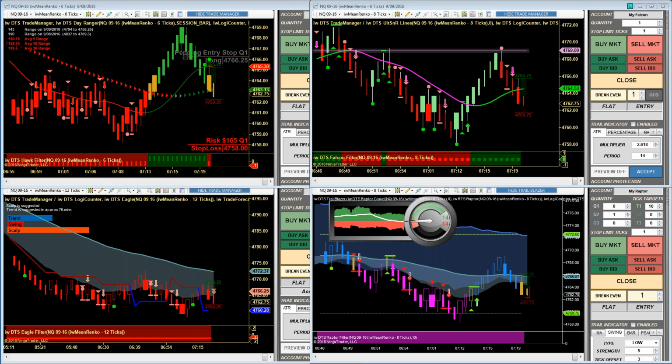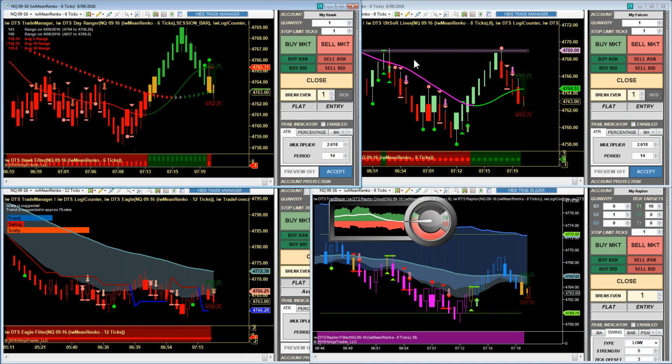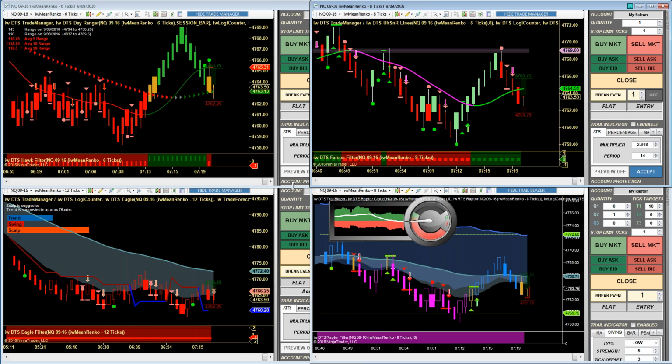Right, here comes that retest. This now into yellow bars, our hawk signal. So we're going to cancel that. The yellow bars, of course, a no-no on the hawk. It's okay on the other tools, but not on the hawk. Too indecisive.